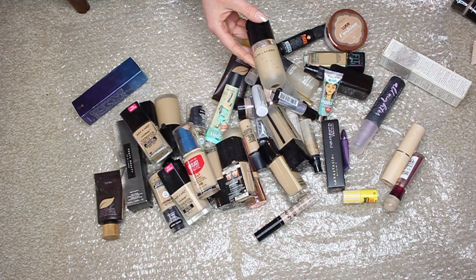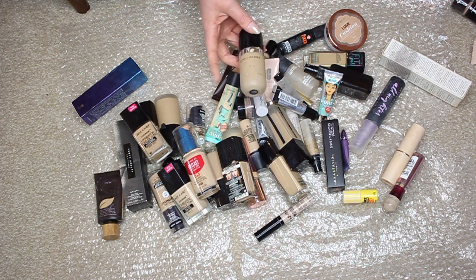But if you do want to get a dupe of this, the Soap and Glory One Heck of a Blot foundation is very, very similar to this, so I definitely recommend that if you can't afford this one.